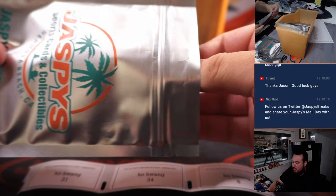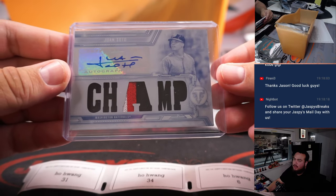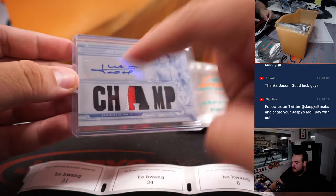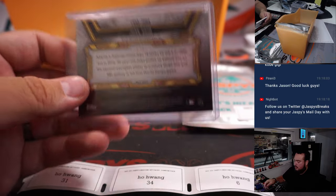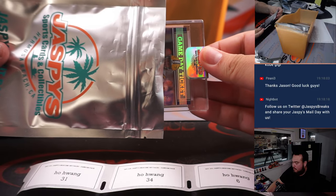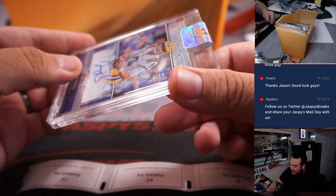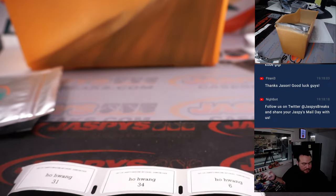34. And it is a Juan Soto. Look at that, white whale. Patch autograph, 1 of 1. Champ. Solid, buddy. A little 101 right there. And then last one, 6. And you got a little Joe Burrow game day ticket, 16 out of 25. And that's also a rookie as well, man.